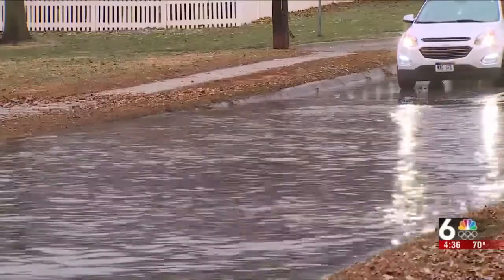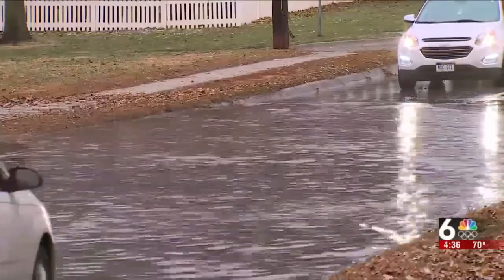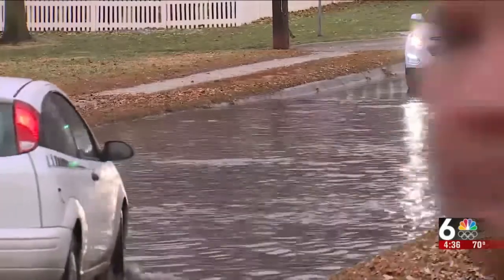Flooding. You can see some street flooding here. Yeah, I can hear you. I got you.